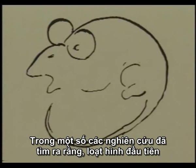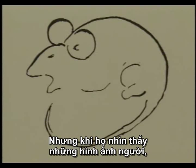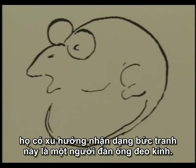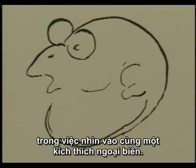In a number of studies, it was found that the first series of drawings of animals led most subjects to identify this image as a rat. But when other subjects saw the drawings of people, they tended to identify this drawing as an old man with glasses. Their prior experiences created very different ways of looking at the same distal stimulus.